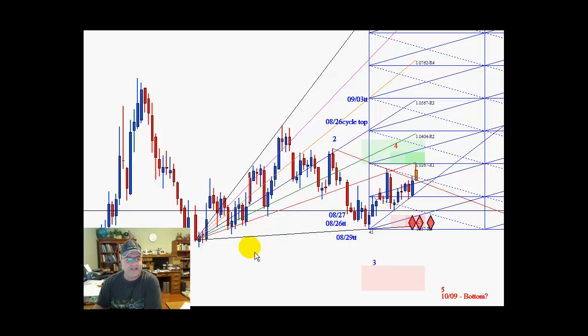If you recall, here's that daily chart of the Japanese yen. You might recognize it from the previous video. I have these little numbers here to give me an idea where these cycle tops and bottoms are supposed to be occurring. And remember, we hit the 2 here. And notice, by the way, just because a cycle top or bottom is due doesn't mean it's going to be the top or the bottom.